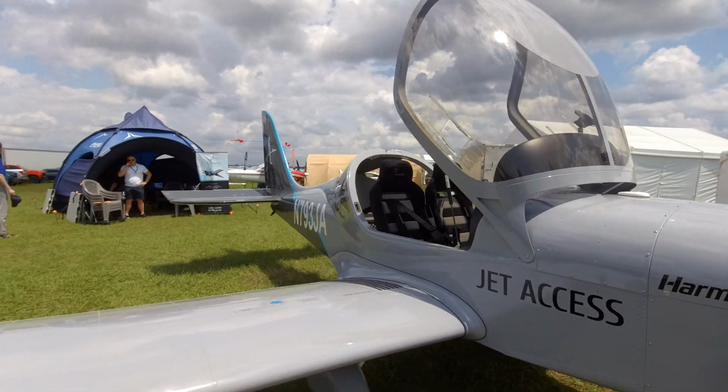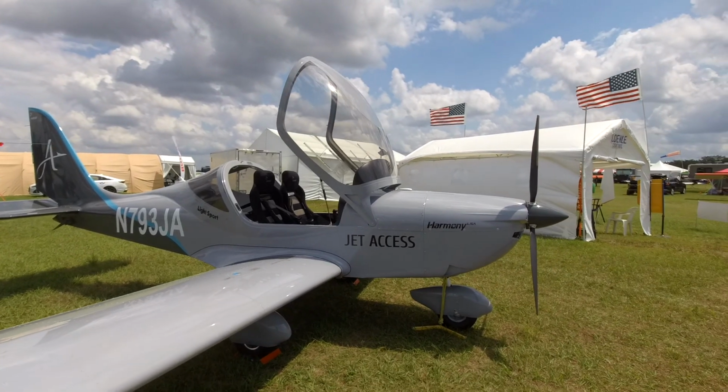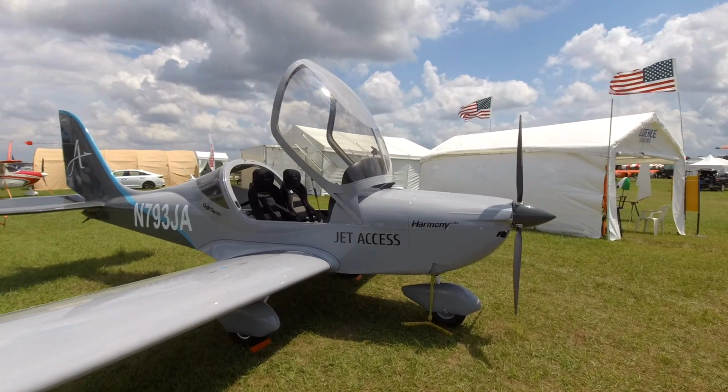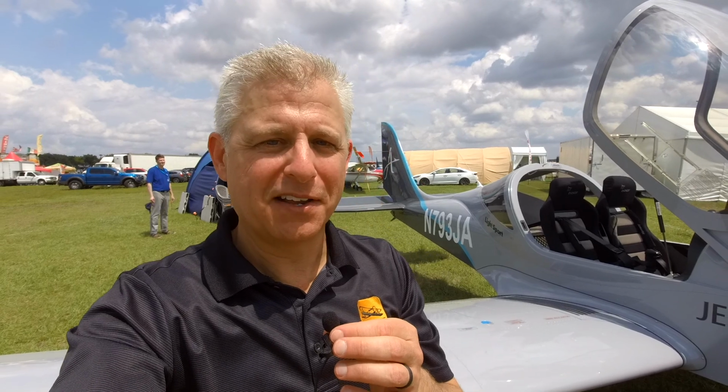This is meant as either a personal aircraft or certainly a very good training aircraft that can take someone all the way to their commercial certificate. So that's just a really cool look at what I consider to be a very impressive LSA aircraft that's kind of redefining what LSA actually means.